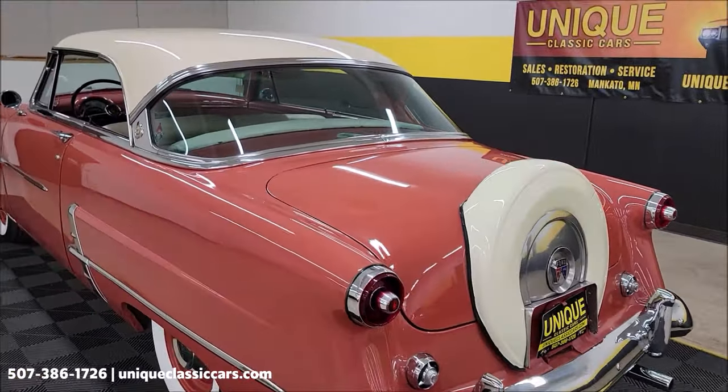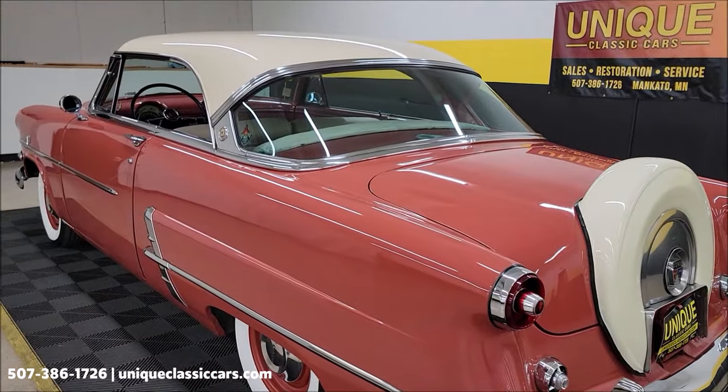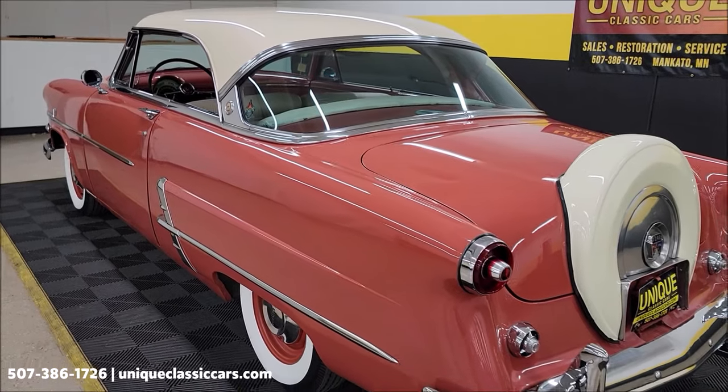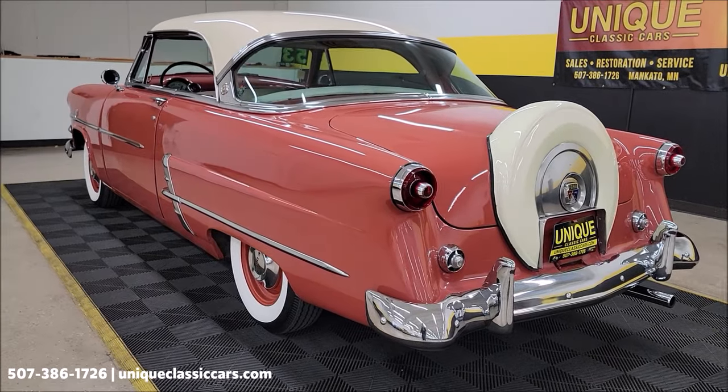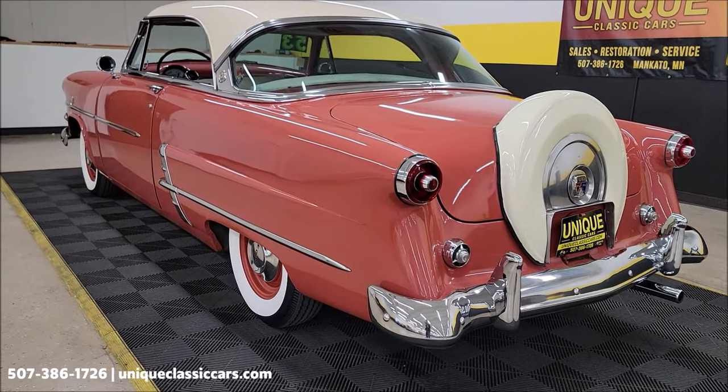Newer tires and brakes installed in the vehicle. Does have a 6-volt system, and has been regularly maintained.